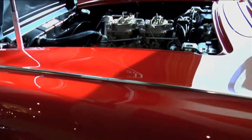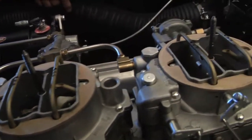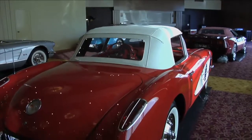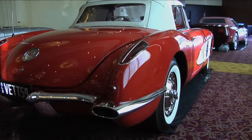It's a 283 cubic inch V8 with two Carter 4-barrel carburetors, and it's 270 horsepower with a Duntov 097 camshaft. It's got a 4-speed manual transmission and a posi traction rear end of 3.7.